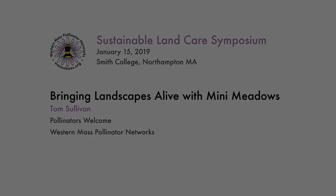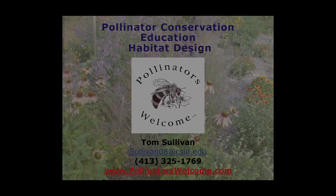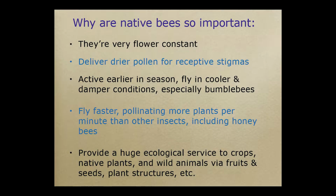Native bees are very flower constant, and as Robert was saying before, they're very particular to the flowers they go to, but when they're going to a single species, they're pretty consistently going there. They also use pollen that they pack or have on their bodies when they're flying around, which is drier than what honeybees will be delivering to a flower.